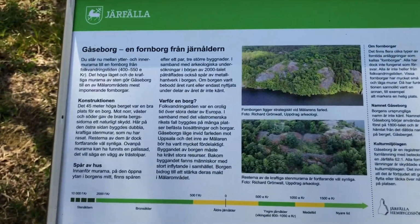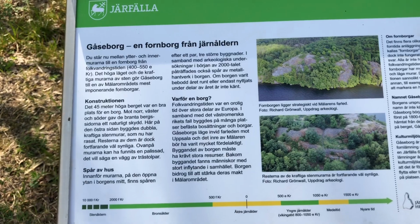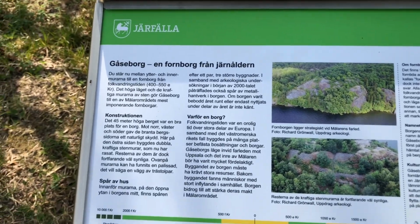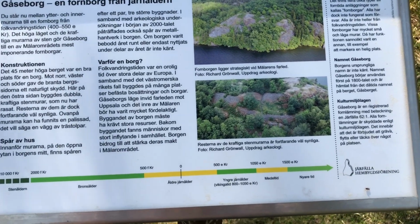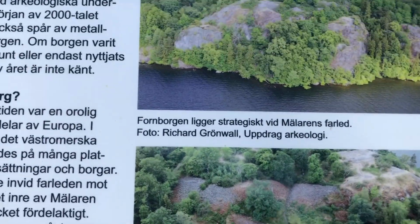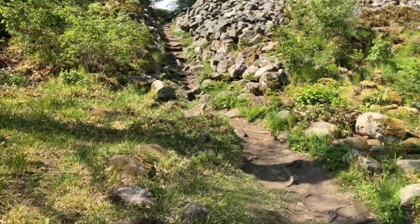So Gåseborg was established 400 to 550, what do you call it, after Christ's birth. So yeah, maybe you can see here a little bit more of it. It actually has a really cool feature you will see.